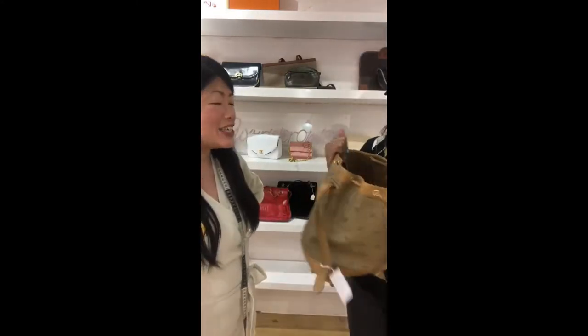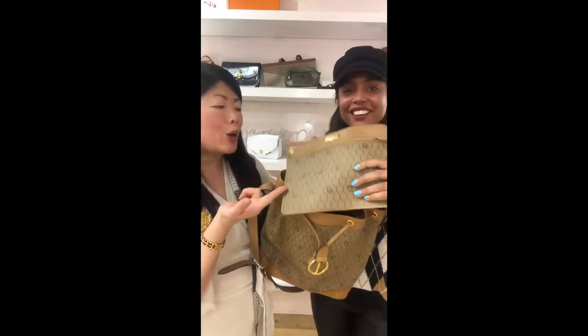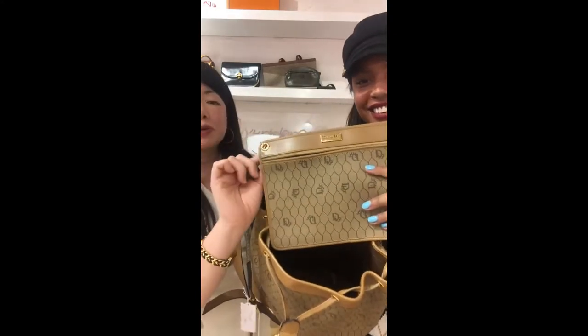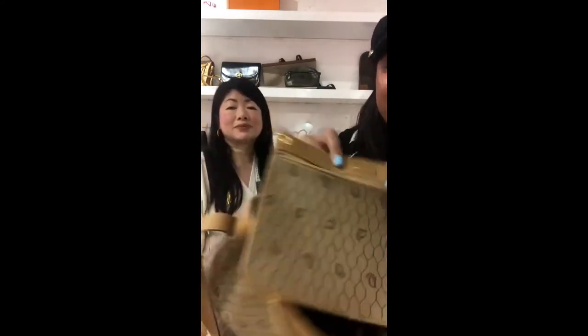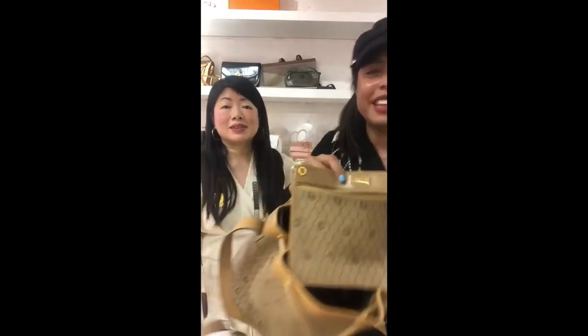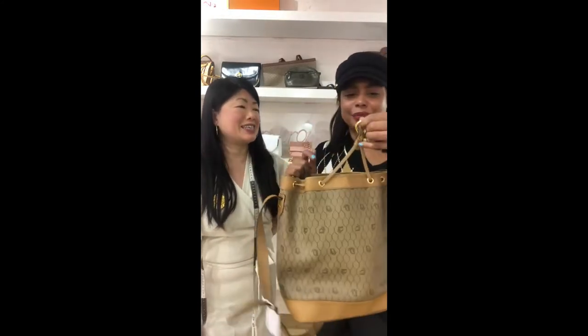So, what's nice, it comes with a bonus pouch, and it's detachable, so you can use that as a little clutch bag itself. It's got that Christian Dior plaque logo to the front here. Zip, this just does it all. It's amazing.